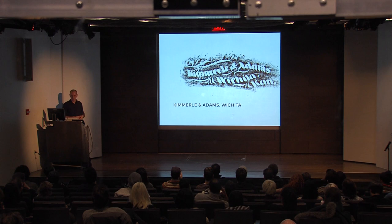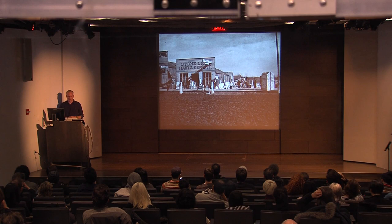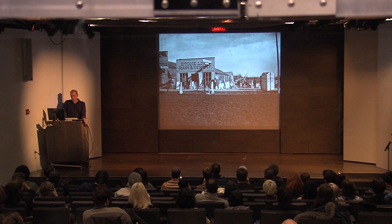Who bothered to do this? And this rubbing here is from one of the better or fancier signatures I found on a stone later and made a rubbing of. And one of the first things I found was this great photo of this Kimmerle and Adams shop in Wichita in the early 1870s. And this is a fairly well-known photo if you're into Wichita history. And it's a great photo.